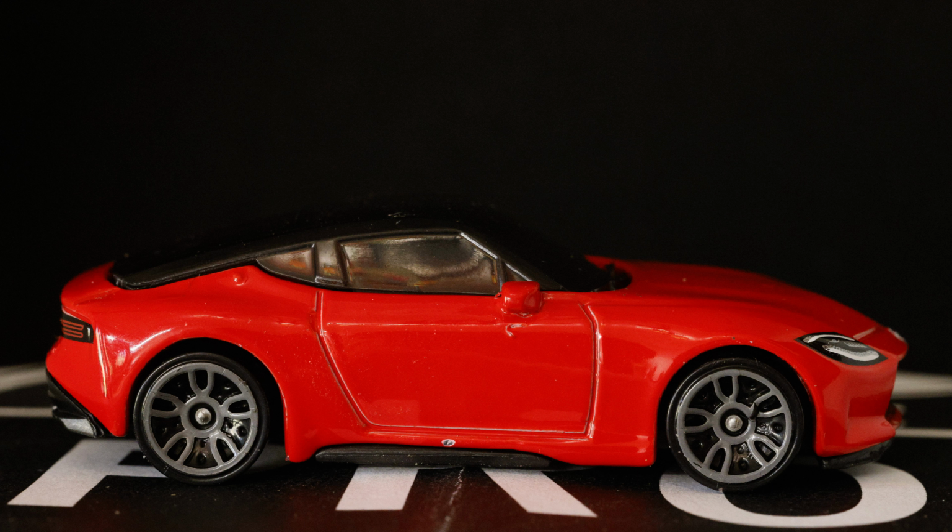Today we've got the 2023 Nissan Z. Good looking car in red. Hot Wheels done a really good job on this mainline car. Much better than they normally do. And we'll get into that in a few moments.